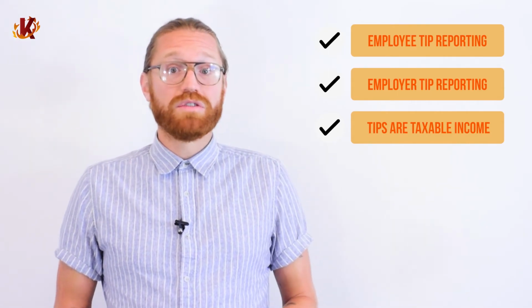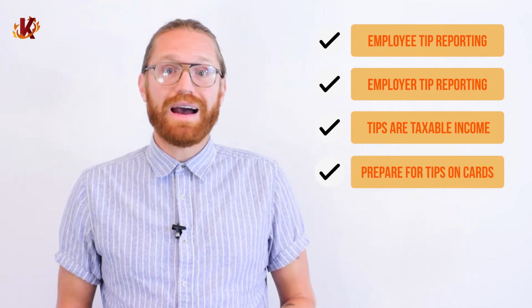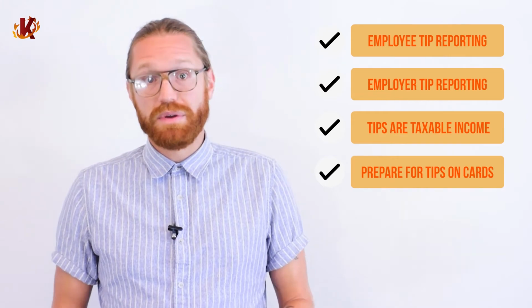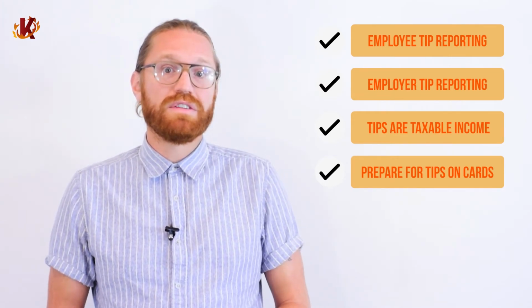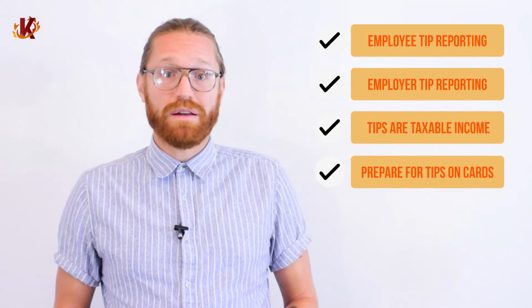Business owners must also be prepared to handle all tips on cards. All tips on credit or debit cards must be allocated to the employees after each shift. Businesses can deduct credit card transaction fees from the tip if they choose, and most POS systems like Your POS will do this automatically for you.